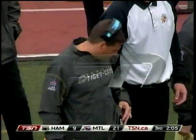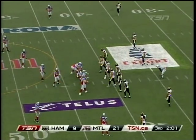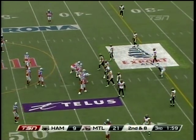Second and long for the Alouettes, and 2 minutes to go in the third quarter. Looks like pressure by the Hamilton team.